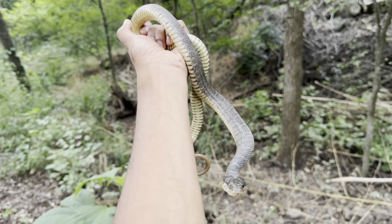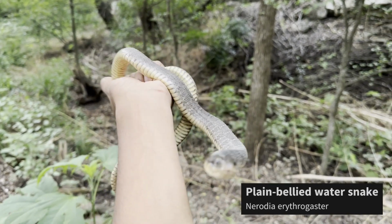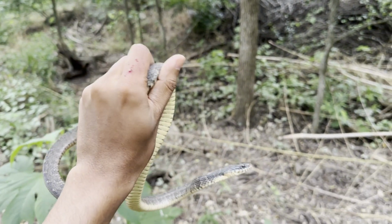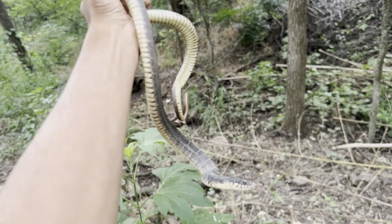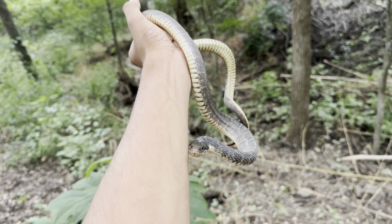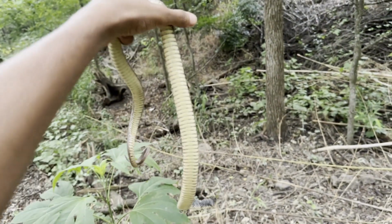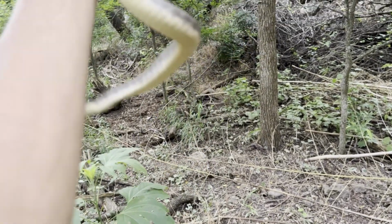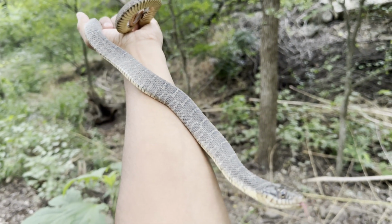So not even a minute after getting here, I saw this plain-bellied water snake basking on the side of the trail. He bit me once on the finger, and it'll be fine because it's not venomous. That's crazy that it's a snake so early. Hopefully that's a good sign that we'll find something better tonight. Maybe the Texas coral. Yeah, I'm just gonna take some pictures and then let this guy go. Yeah, first snake, plain-bellied water snake, Nerodia erythrogaster.